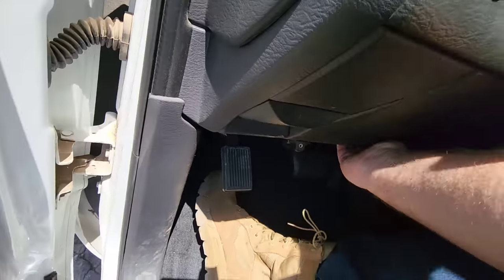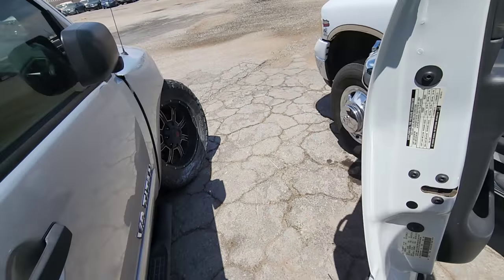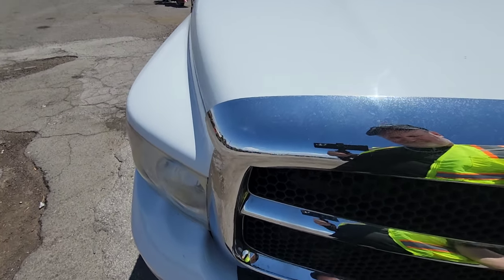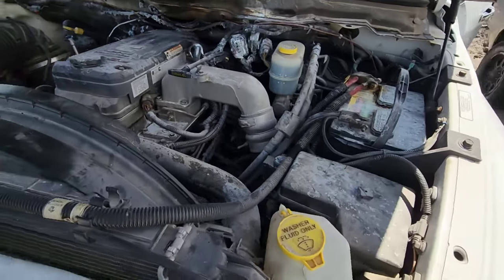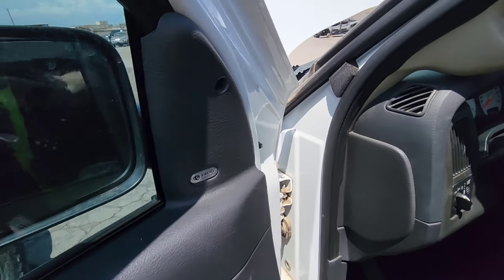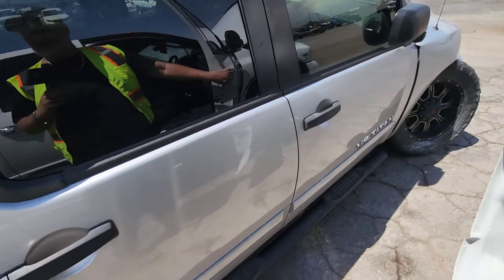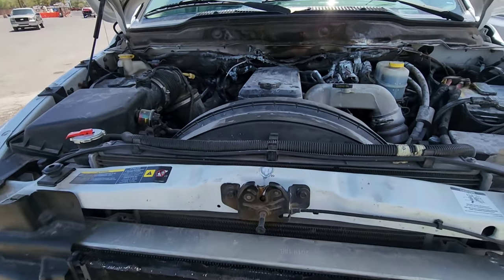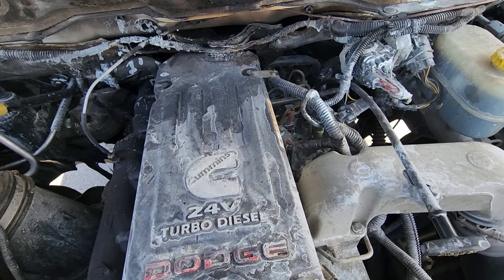Oh, balls. The fact that this thing runs right now is unbelievable. Oh my God. All right, let me shut this off. Hold on a second. Wait a second. This truck runs just fine. Runs. No issues. But it had an engine fire. And it looks like it's just that one wiring harness right there. But the wires aren't even damaged.